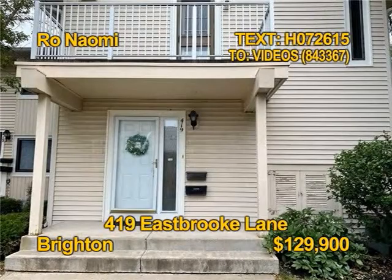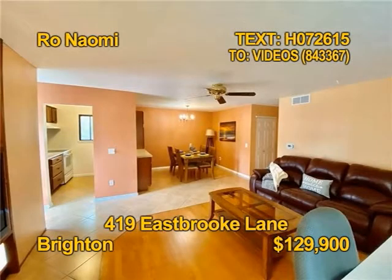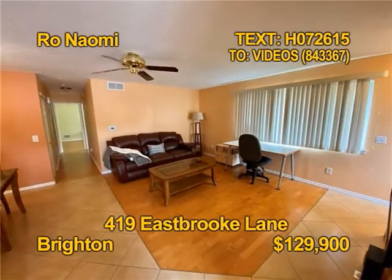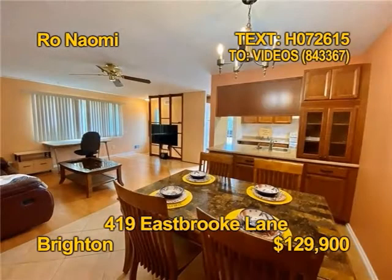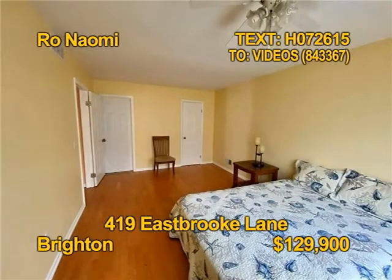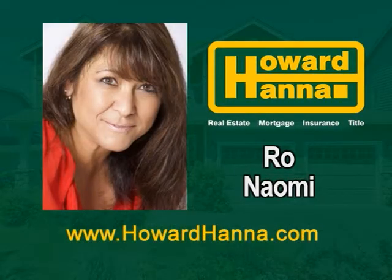Fall in love with this desirable townhome in Brighton. You'll find 2 bedrooms, 1 full bath in this home. It's a great location, just minutes from shopping, restaurants, and the expressway. Many updates include cabinets, tile, and hardwood flooring. Amenities here include a clubhouse, pool, tennis courts, and access to the canal. Contact Ro Naomi for all the details.